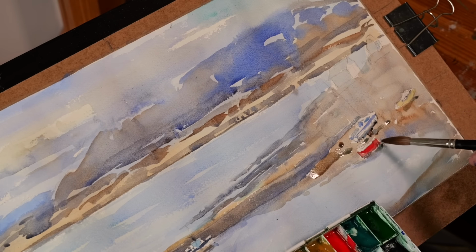Trees, adding the trees. There are houses in the back here, so I'm going to give some of those a go. So now my little brush again, and these interesting signs that are on the pier. So one there, one there. I will go over it with a bit of white paint in a minute. That was a bit wet.